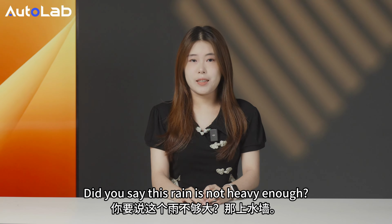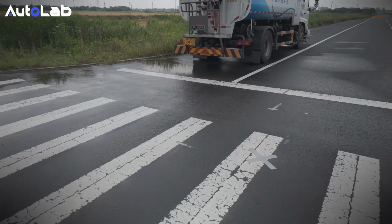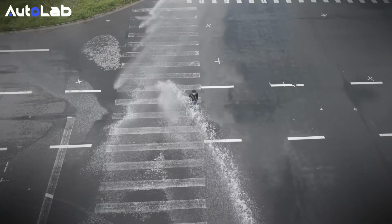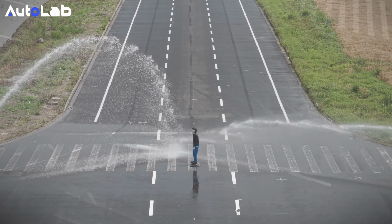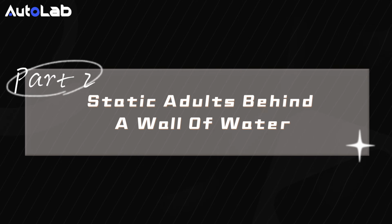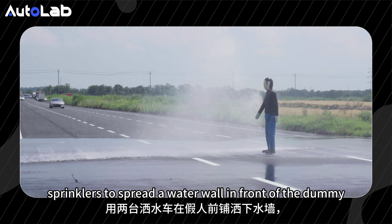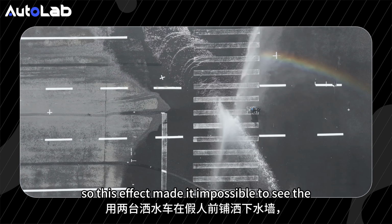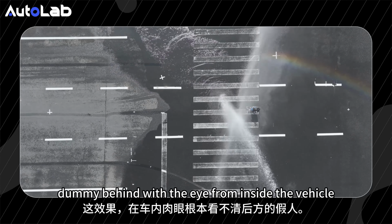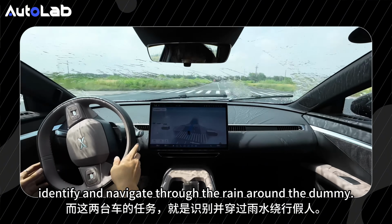Did you say this rain is not heavy enough? Let's use the water wall. We placed a dummy right in front of the vehicle and used 2 water sprinklers to spread a water wall in front of the dummy. This effect made it impossible to see the dummy behind it with the eye from inside the vehicle. So the task of these 2 vehicles is to identify the dummy and navigate around it.